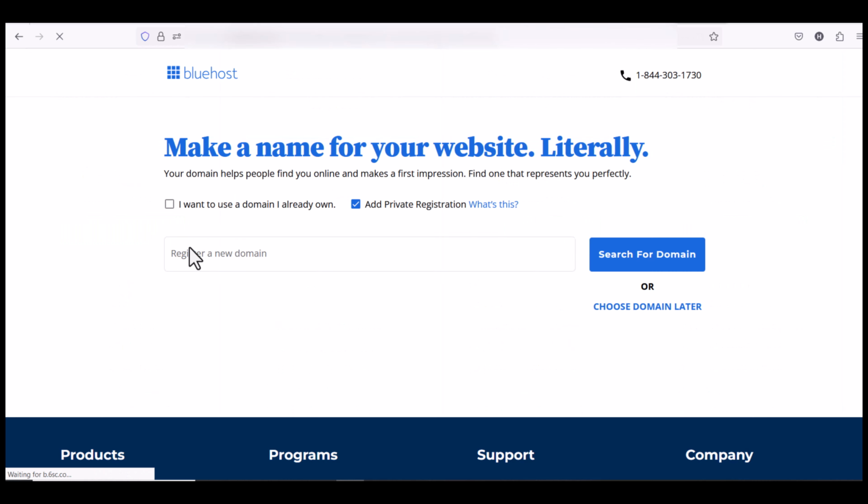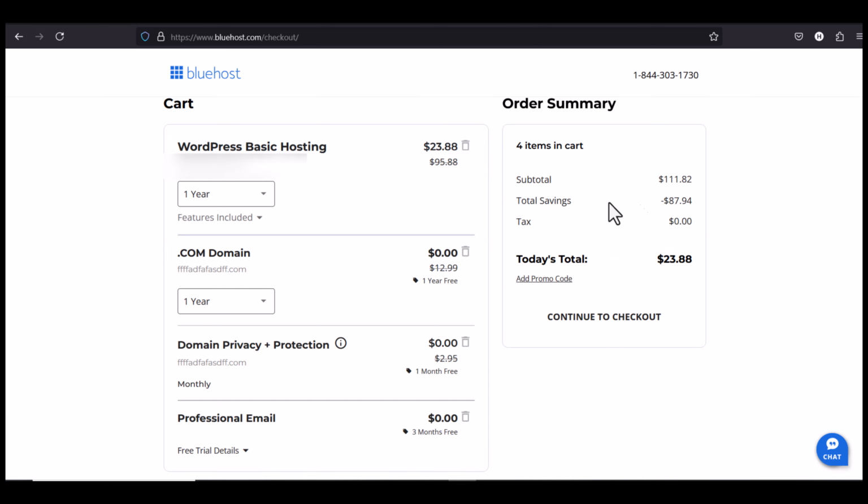Just click select, then here put the domain name that you want to buy. Search this domain. Okay, the domain is available. You can see the price of WordPress hosting is only $23 and you will get a .com domain for free and other services for free. So the total is $23.